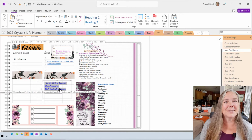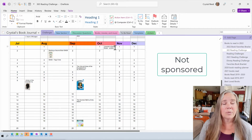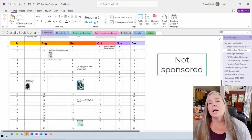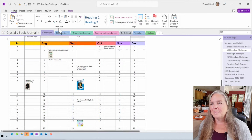All right, back to the dashboard. I have a 365-day book challenge that I keep track of what I am reading. And you see I already have in here for October. The first book that I've decided I want to do is I want to listen to the Audible version of Dracula by Bram Stoker. They apparently have a wonderful rendition that was actually nominated for some awards. So I'm interested in listening to that.